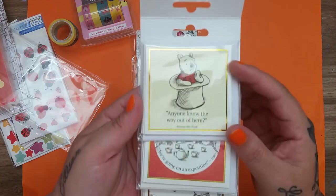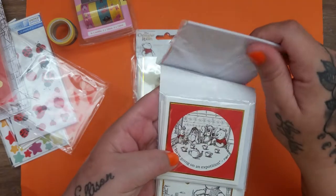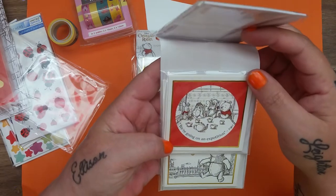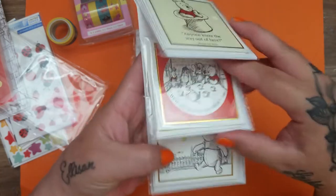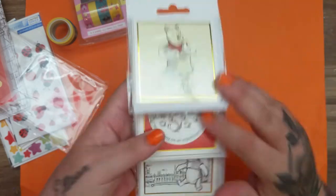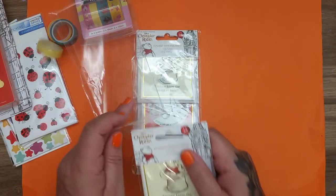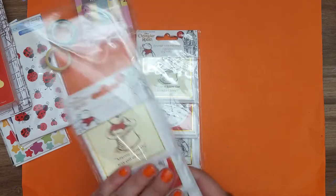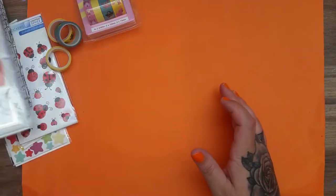You get these ones. Anyone know the way out of here, Winnie the Pooh? I take it you get four of each. We're going on an expedition. These ones, and busy doing nothing. So they're sweet. And you get the envelopes. So I'm always sending out wee thank you cards and things like that with swaps, so I thought they would be nice. So I picked up two packets of those.